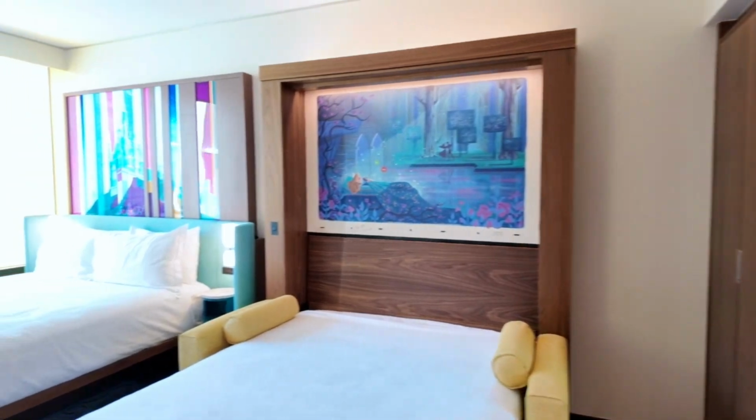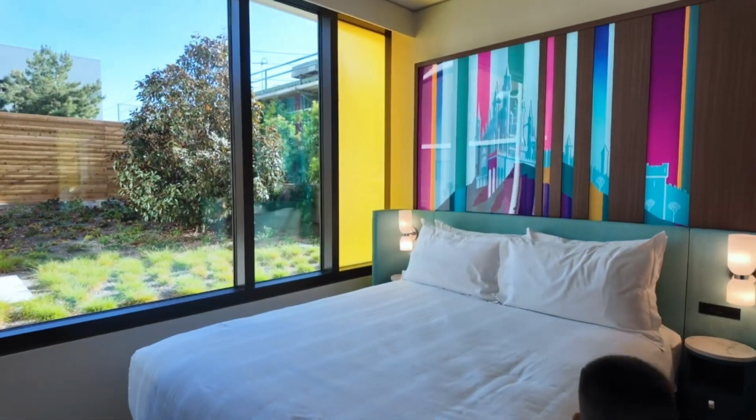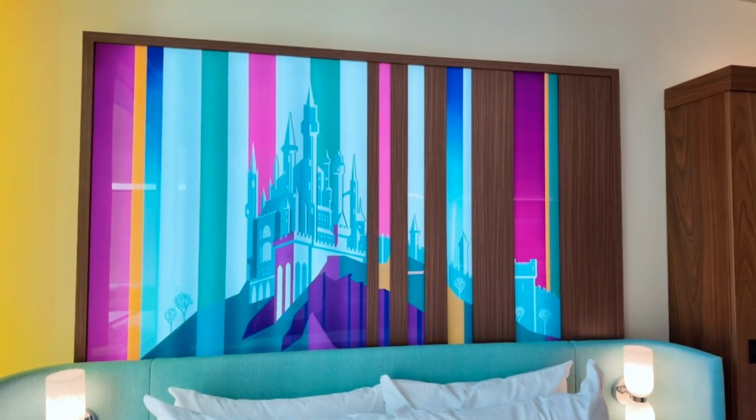So as you can see, very similar. The layout is the same. You got your queen size bed. You got your Murphy bed. But a different theme altogether. This is the Sleeping Beauty theme.